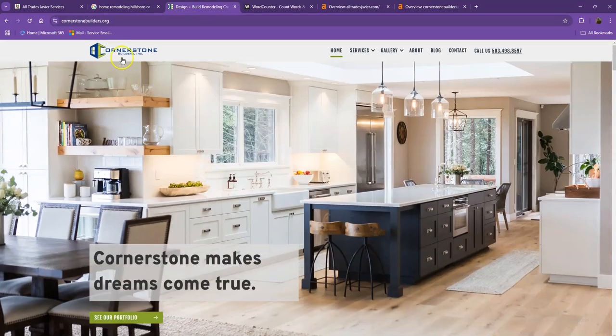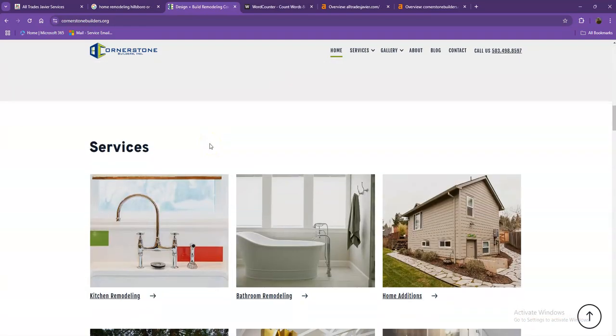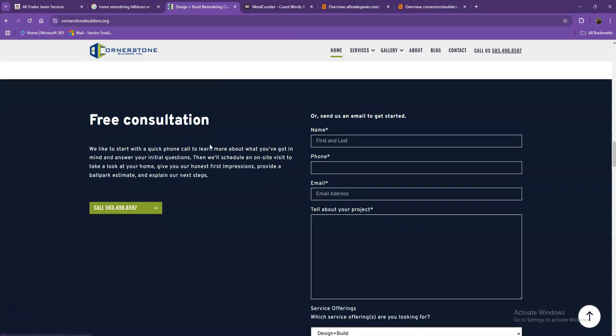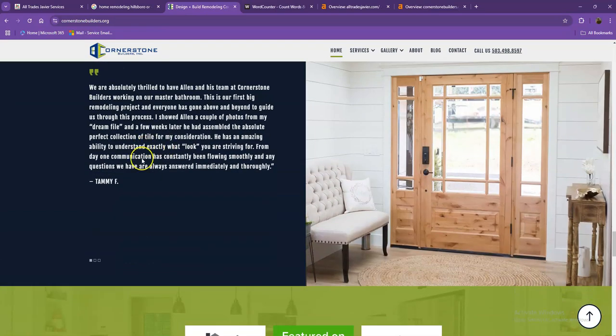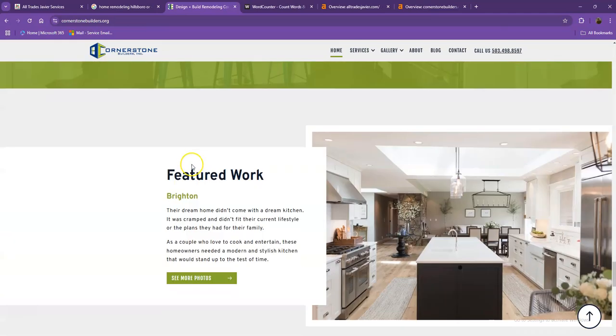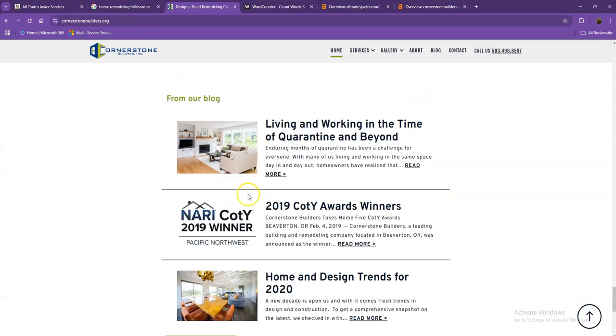Well, for their website, they also have their logo at the top. They also have good photos. They have the services they offer, a good amount of content as well, and a pretty good portfolio. They have their client testimonials, which is really important for a website, their blogs, and also their company's information.